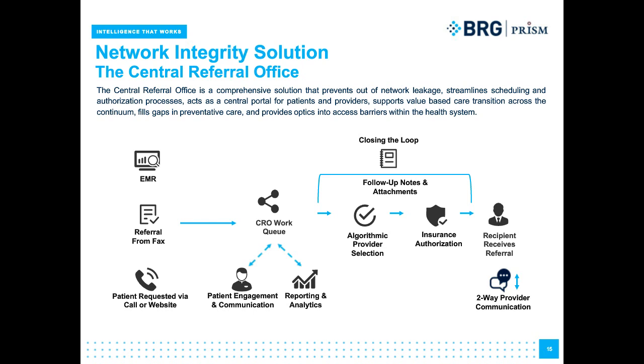Not only that, we'll take care of the pre-authorization, and we'll be in contact with your patient to make sure that they have a scheduled appointment. And sometimes maybe that doesn't happen, right? Maybe we reach out to the patient 3 times and are unable to contact them, or they just simply tell us that they don't want to follow up on that appointment.